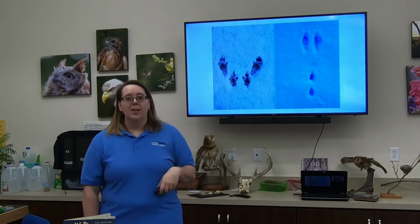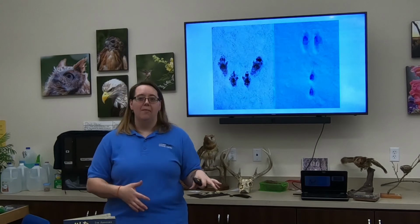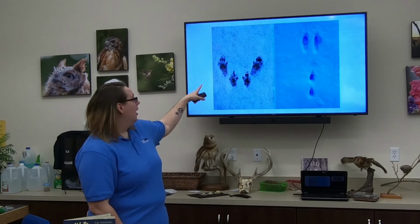The other group that you might see are called hoppers. These are things like rabbits or squirrels. They have much longer back legs than they have front legs. So as they're jumping, their powerful back legs actually land those prints in front of their front prints.